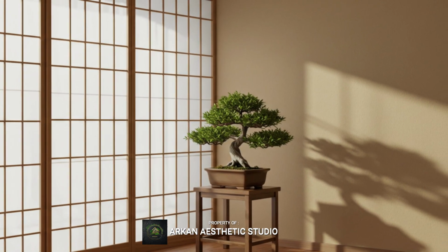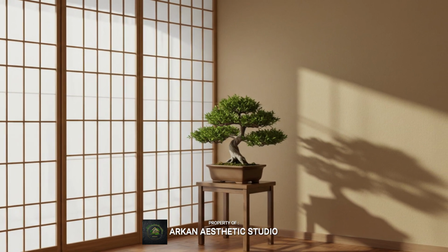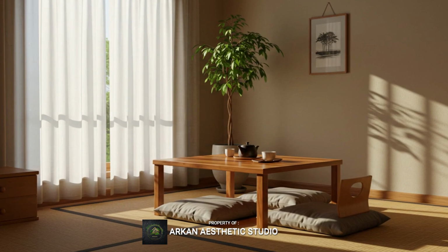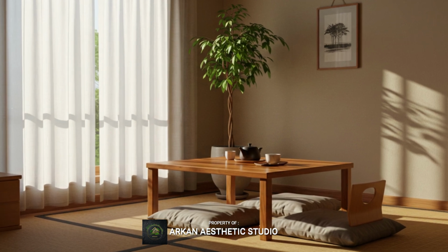None of this asks for perfection. The goal is not to imitate a temple in Kyoto, but to borrow its serenity in spirit. You don't need to follow rules. You only need to listen to what calms you.